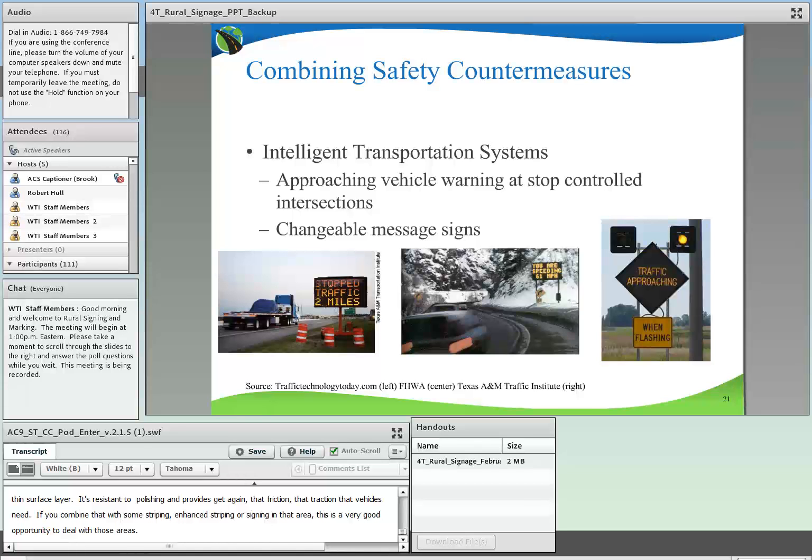Intelligent transportation systems, while they may not necessarily be viewed as low cost, can provide enhanced opportunities for drivers to be warned of what's approaching and what's ahead. And we have examples of three different types of applications here. The one on the right is indicating that there are approaching vehicles at a stop-controlled intersection. There are detection devices in the pavement. These have been implemented in several states around the country and have been shown to be very effective.